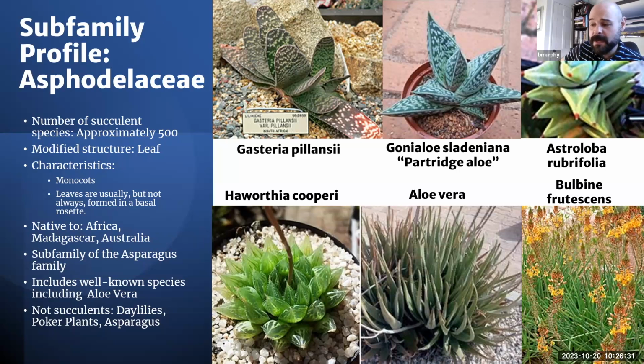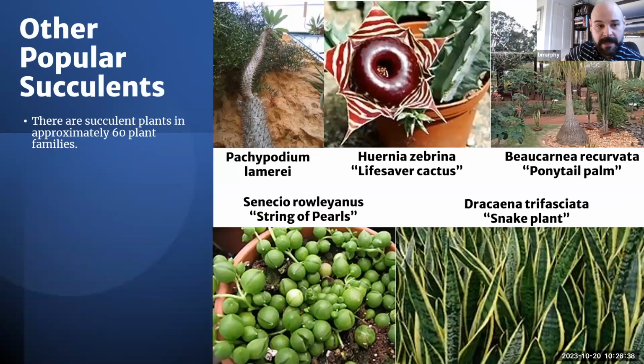And again, part of a broader subfamily that includes some plants that are definitely not succulents, including daylilies, poker plants, and of course, asparagus. There are, as I mentioned, over 60 plant families that include succulents. And so here's just a brief selection of some popular ones that are in smaller groups or families that we didn't go over today.